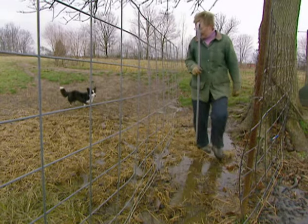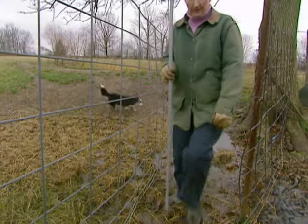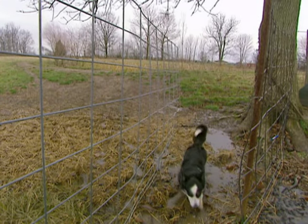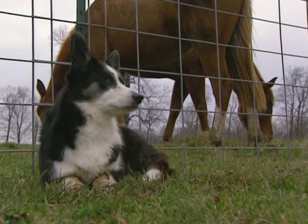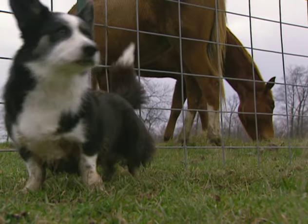Ingrid hesitates. There's water ahead. Let's go. She doesn't like to get her paws dirty. She doesn't like to go through puddles. She doesn't like to go through mud. She's not a tough, aggressive herding dog. She's a dainty little lady. Ingrid here, let's go.